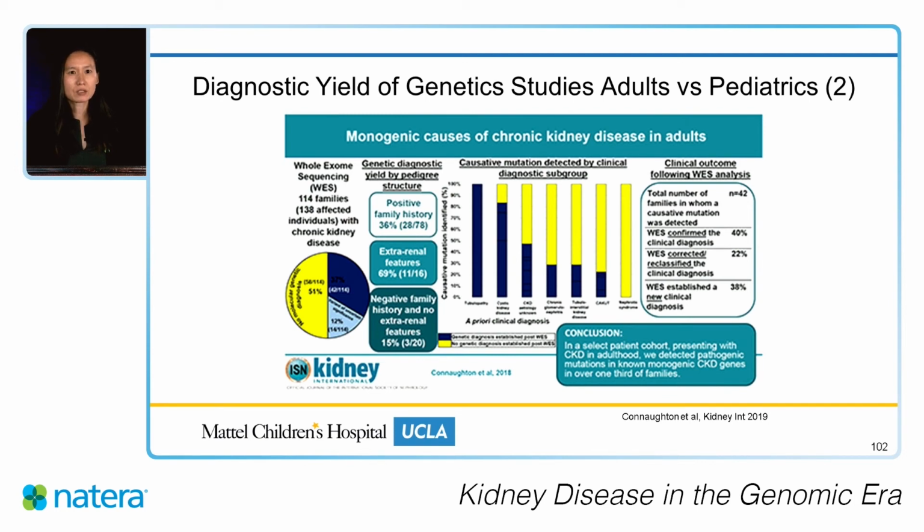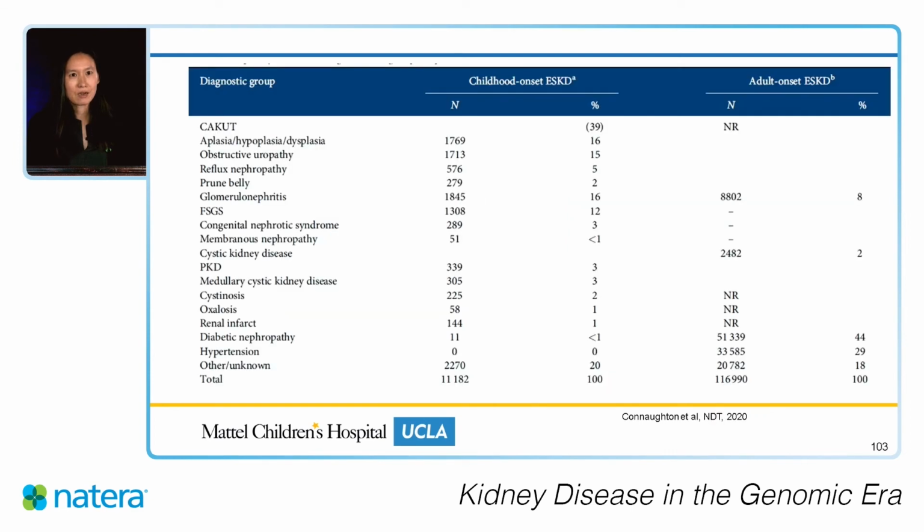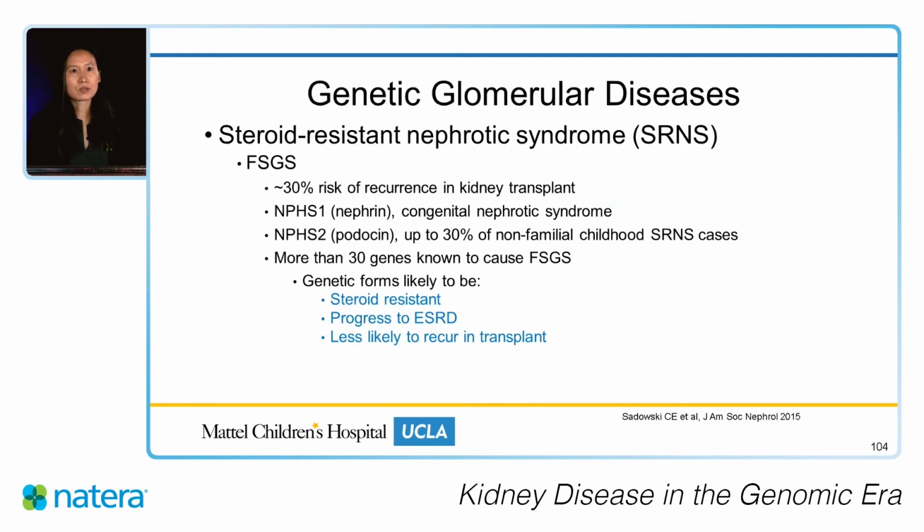So this also shows that if you look closely at the slide, on the right-hand side, there's actually no difference in the rate of genetic diagnosis in individuals with a childhood versus adult CKD, which is very interesting. So a lot more still needs to be done in terms of research in this realm. Just skip over that. Okay, so just going quickly into specifically steroid-resistant nephrotic syndrome and the genetics of it.